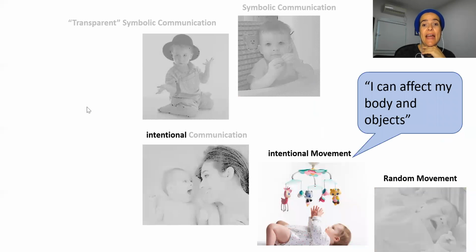The next stage, the intentional movement stage, is when the baby starts to understand that he can affect the physical environment. He can move objects, he can make toys move, and he's saying, I can affect my body and objects. When I reach my hand and touch a toy, it starts moving. When I look to the right, I see a wall. And when I move my head to the left, I see a window, and I know it's because of me. The view was changing. When I close my eyes, there's dark. When I open my eyes, there's light. So it was because of me. I affected the environment.